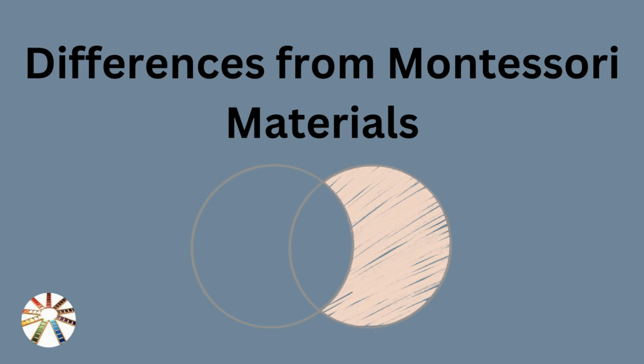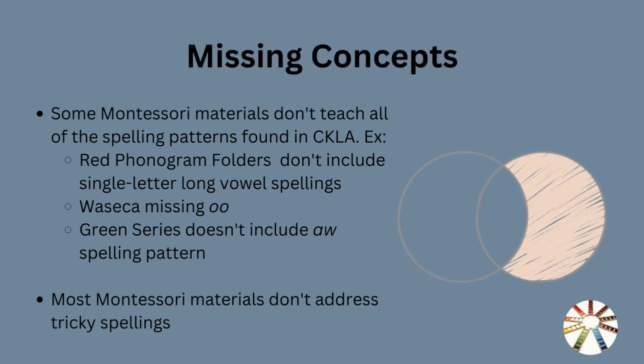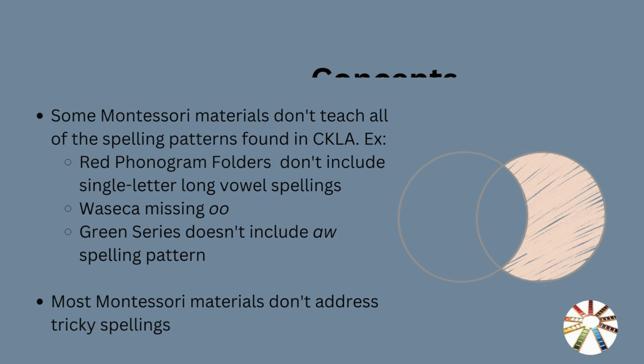The scope and sequence documents align the use of Montessori materials as much as possible. However, there are some differences about the content in CKLA and common Montessori materials that are important to note. First, some of the spelling patterns in CKLA simply are not found in common Montessori materials. Also, most Montessori materials don't address tricky spellings, which is when one spelling can represent a variety of sounds. For example, the letter S can be pronounced S or Z at the end of words.